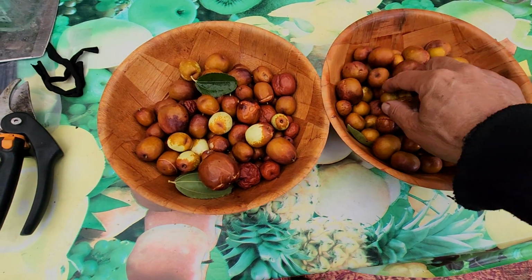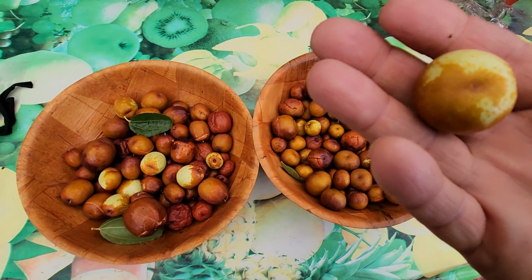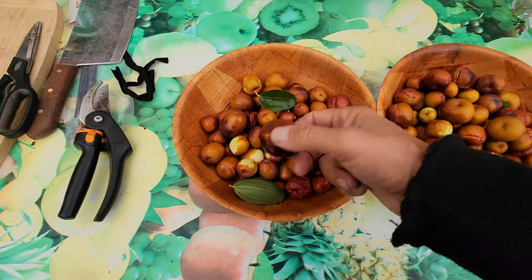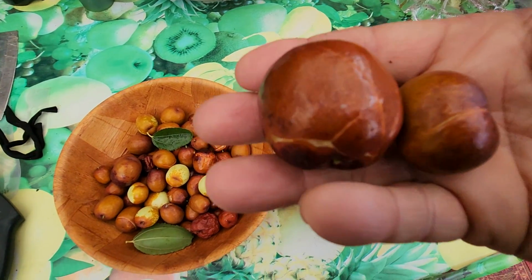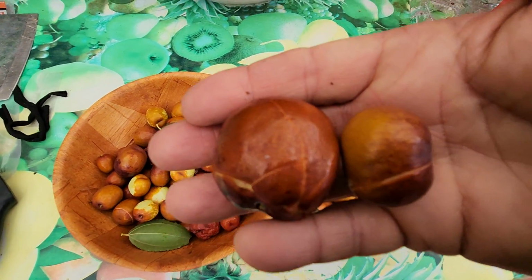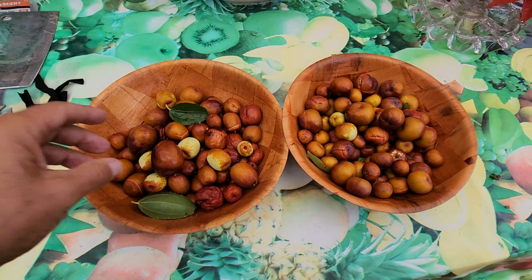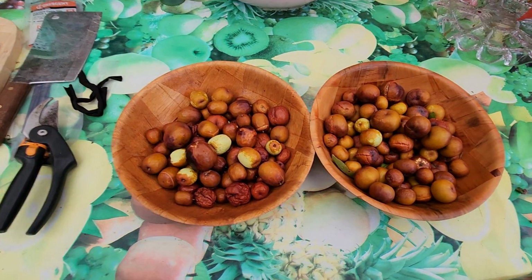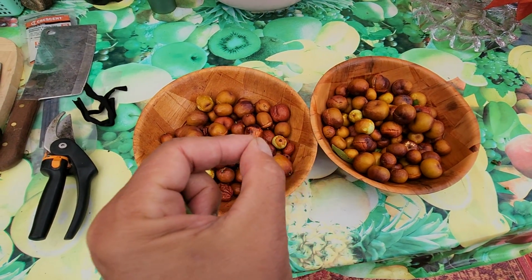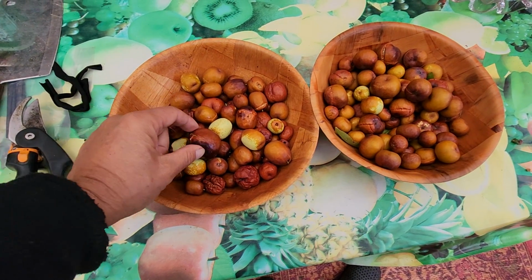So the Lee is usually this size, and the Chico is normally this size. Let me pick a brown one. This one. That's a typical size, and this one here is a typical size of the Lee. That should be the size comparison. But we're not getting that today, so that's really strange. I'm not complaining, I'm just making an observation. I like them both. And by the way, as far as flavor, they taste almost 100% the same. There might be a very, very slight difference in taste, but I can't pick it up.